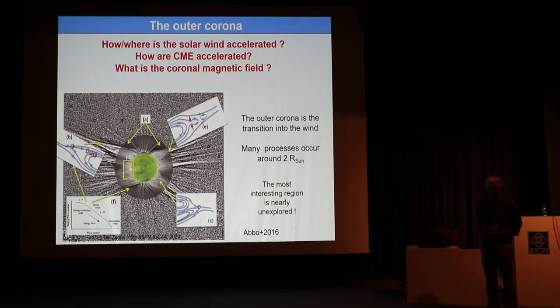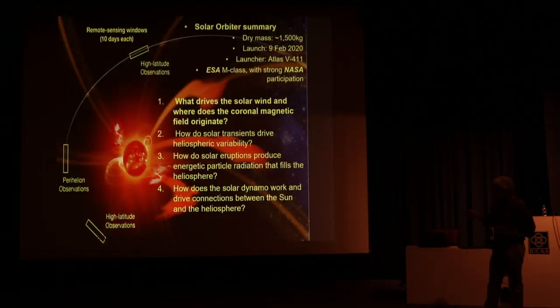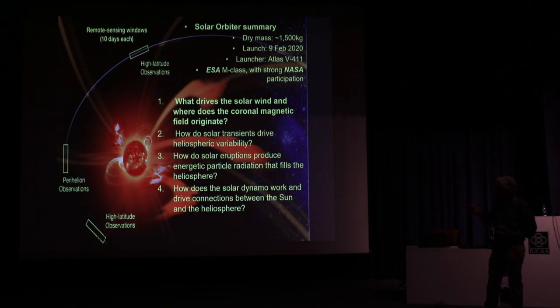We had excellent overviews from Sarah Gibson and other people about these issues. This is the most interesting region and actually the most unexplored region. These science questions are very linked to the first two science questions of Solar Orbiter. You can see them here. It's basically the same sort of questions.